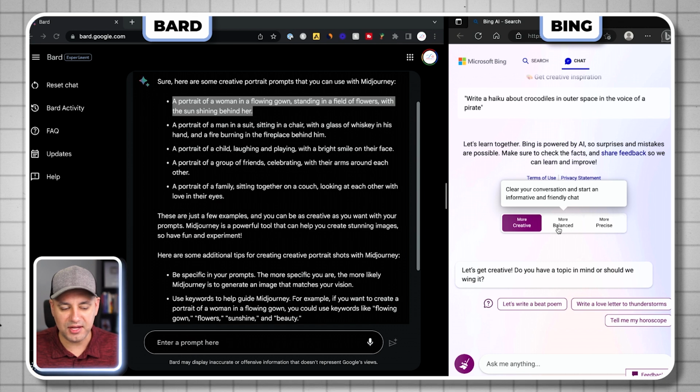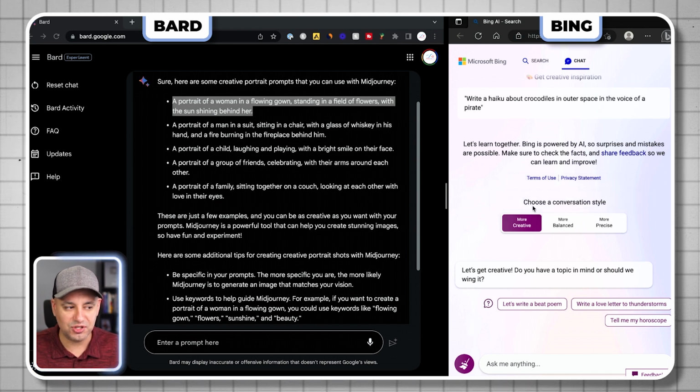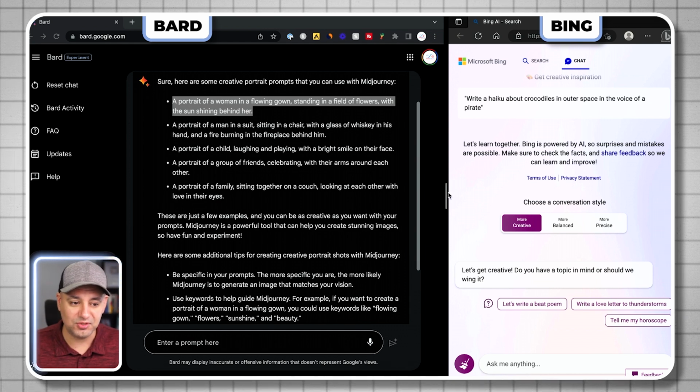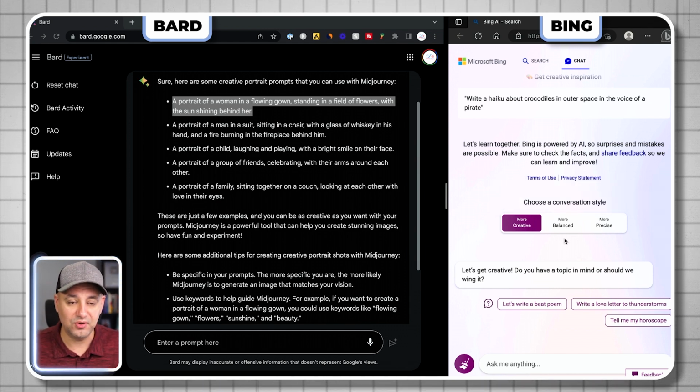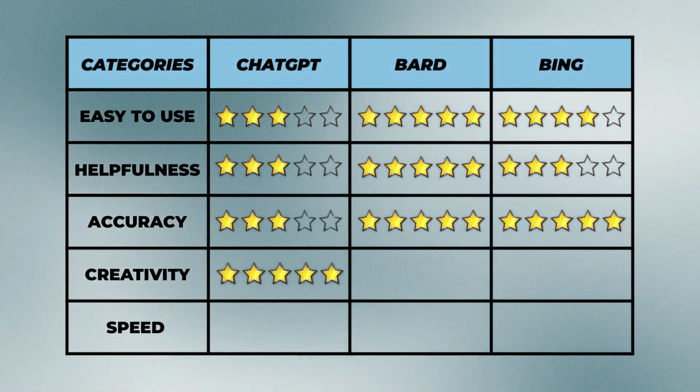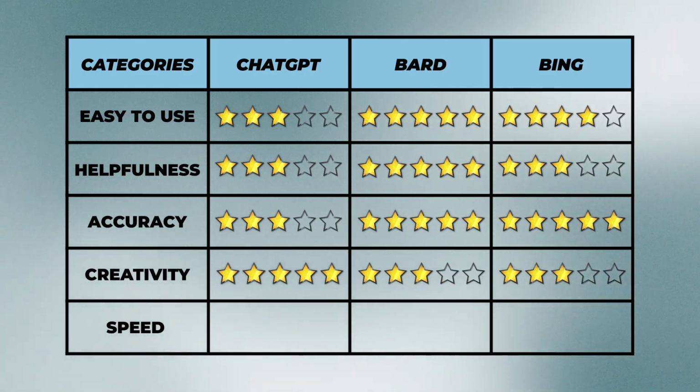So this one is kind of nice because you could change the conversational style. With the other ones, you can, but you've got to give it the text prompt. This one actually has a toggle to go in between. So in this case, ChatGPT wins with 5 stars, and Bing and Bard, I'm going to give only 3 stars.